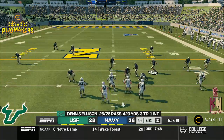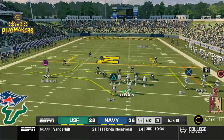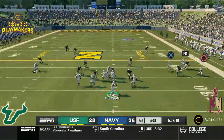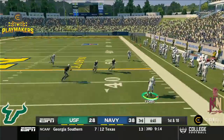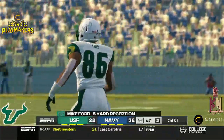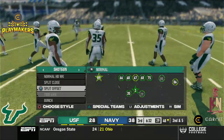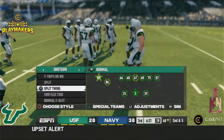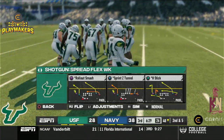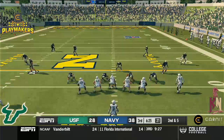Check 59. Mike is 59. Easy. Over. Pulls down the catch, and he's got room here. He's tackled at the 40. That's good for a gain of 5 yards. That brings up 2nd and 5. It's 2nd down, 5 to go. Ball on the 40-yard line.